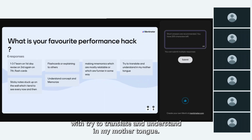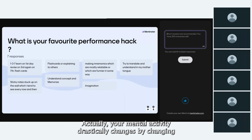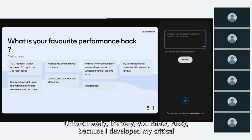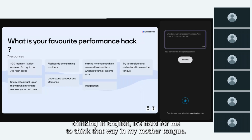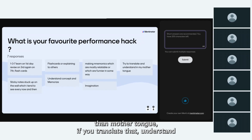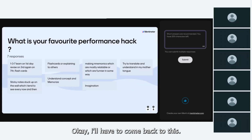Try to translate and understand in my mother tongue. Actually, this is a very interesting moment. Your mental activity drastically changes by changing the language that you use. If you ask me to critically think in my mother tongue, unfortunately, it's very rusty, because I developed my critical thinking in English. It's hard for me to think that way in my mother tongue. For me, that is the case. But for those of you who have some of these skills better tuned in mother tongue, if you translate that, understand it, again, you make it more relatable or approachable. Okay, fair point. I'll have to come back to this.